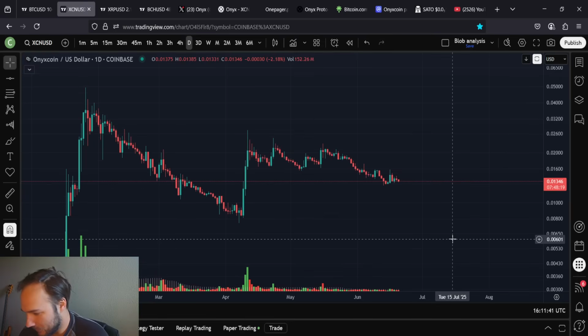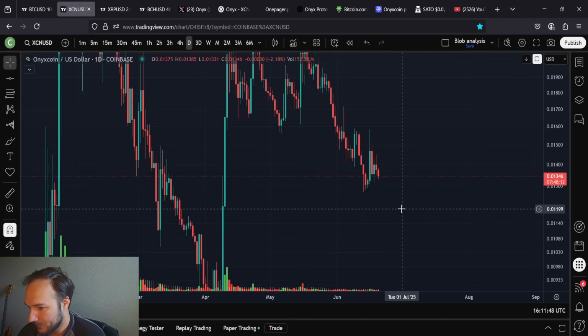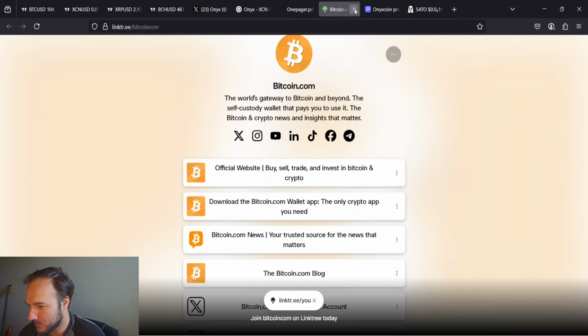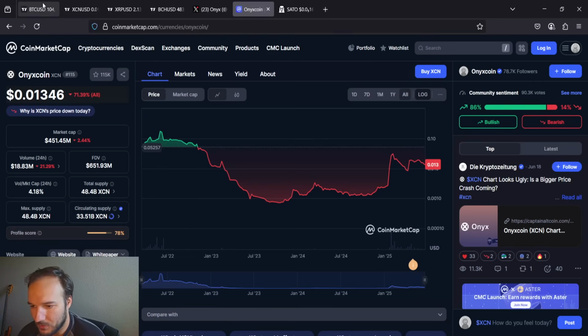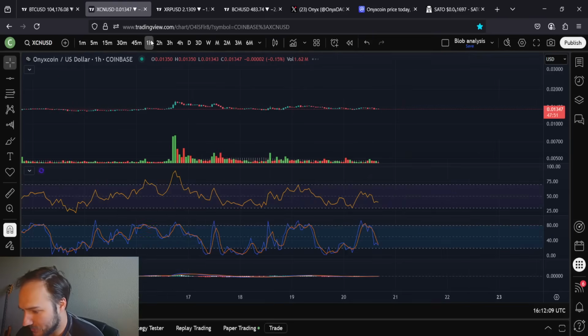Here we are on the 20th of June, 7 hours, 48 minutes left, right here at 1.34 cents. Haven't really moved too far. We're down about 2% on the day. Bitcoin's down about not even 0.5% on the day. I'm going to delete all this stuff here because we just got so much going on here. We don't need all that. I feel over-encumbered. 1.34 cents now. Looking at the 1 hour time frame.